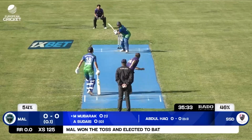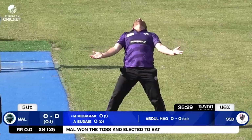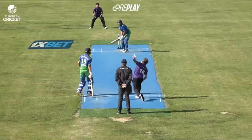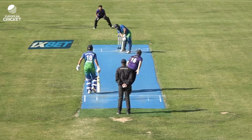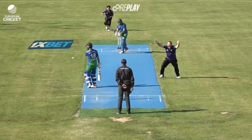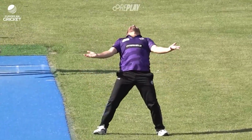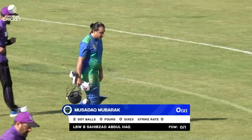The left armour. Big appeal first up, and it's been given. There was a big swing on that one. I think the only question mark is whether that's going down leg. Let's have a look at this one. It was very full, so I don't think there's too much danger of it going over the stumps. It hits him pretty much flush on the foot, on the ankle.